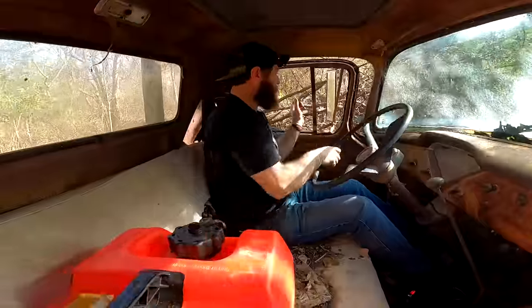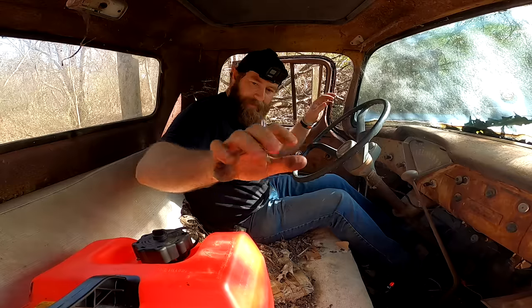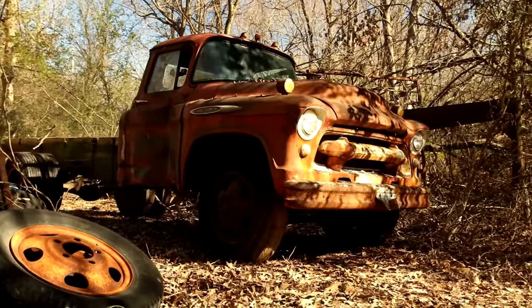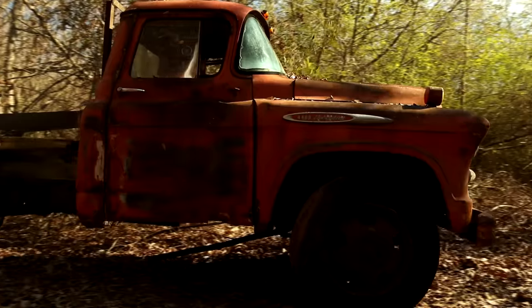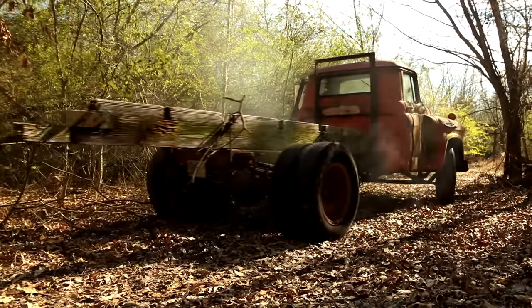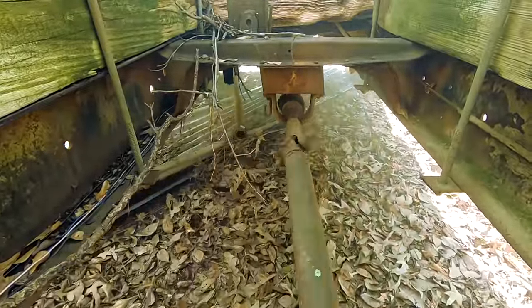Good thing this thing's low geared. Oh, there goes my gas tank. Oh, come on. Stay up there, girl. What a clown show. This clutch is actually way better than I thought it was going to feel. Hear that carrier bearing. It's all open road from here. Shaft sounds terrible. Sounds like a choo-choo train coming down through here.